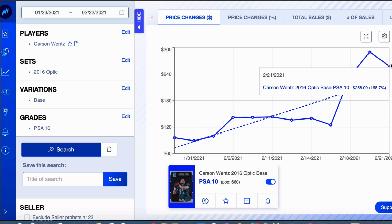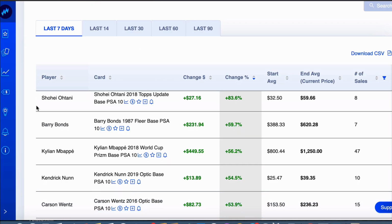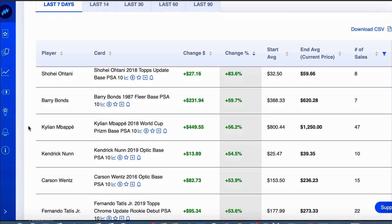So if you can get it for $250 or less, I'd be a buyer on it. Can't believe I'm saying that, but I am. It's just that if he was on the Eagles, no freaking way. But in this new situation, I'd buy it, but I'll be selling before the season starts.